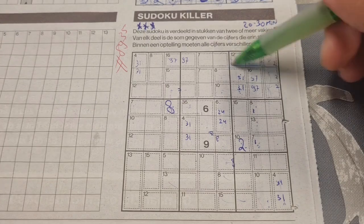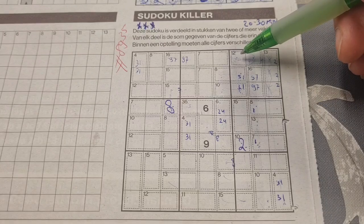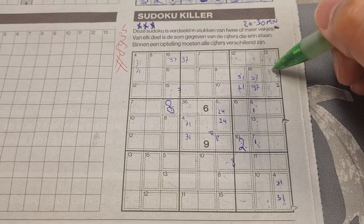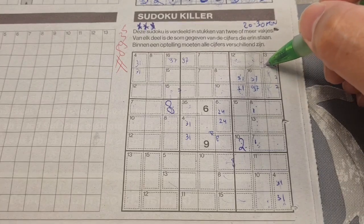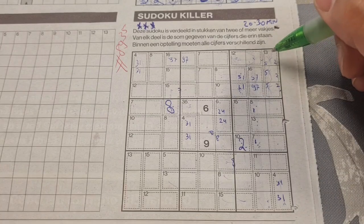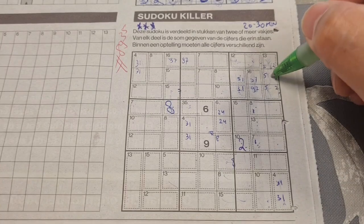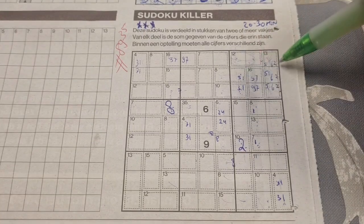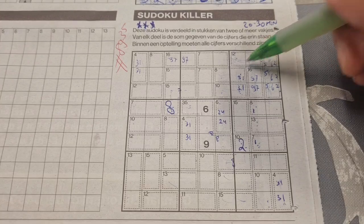Well, I cannot place the 5 in the box of 12, otherwise the combination will be 5 plus 7. The 7 is already used here in the box of 16. So the 5 goes together with the 2. So 2 plus 5 is 7. 7 plus 6. I need a 6 here. So the other 2 should be the numbers the 1, the 2, the 3. 4 is missing. 4 and 8.